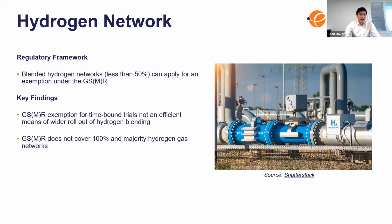And another finding that came up during this was that there's a need for some additional work developing safety standards for pipelines for hydrogen, in relation to aspects such as the minimum safe distances from hydrogen pipelines to buildings.